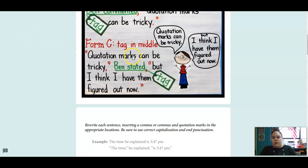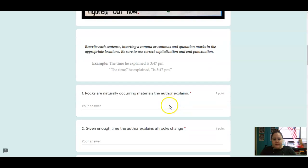So it says, quotation marks can be tricky, comma, Ben stated, comma, but I think I have them figured out now. So you are going to rewrite these sentences, and you're going to put in any commas and quotation marks that belong there. And here is another example for you. So use that, copy the sentences, plug in the commas and the quotation marks.